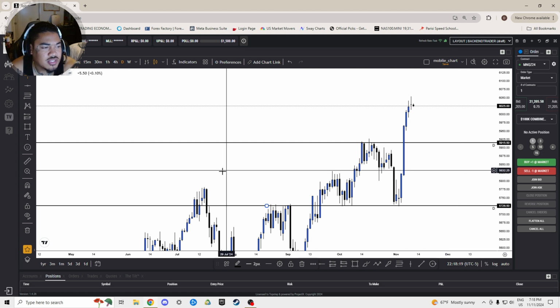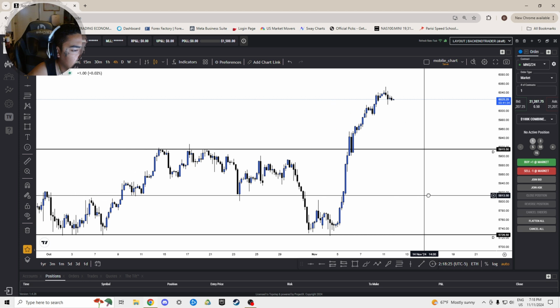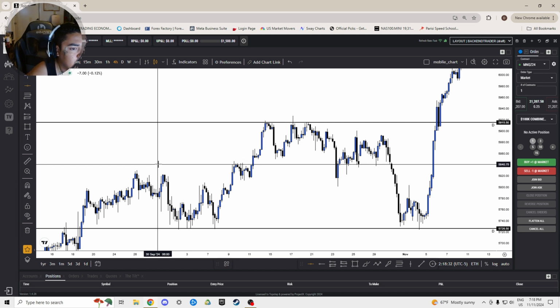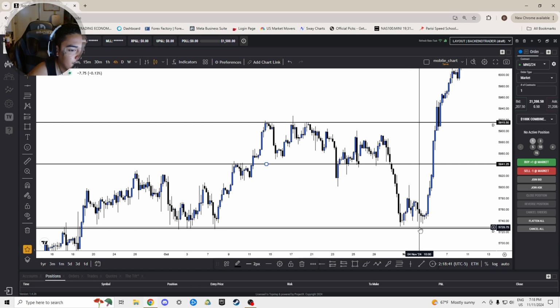Trying to see, do I want to mark this area right here. I'm gonna see how that looks on the 4 hour. Gonna make some more sense from the 4 hour. Yeah, I can. So right about in there. As you can see, we got resistance, support, support, support, resistance, breakthrough, boom, get that fat impulse.